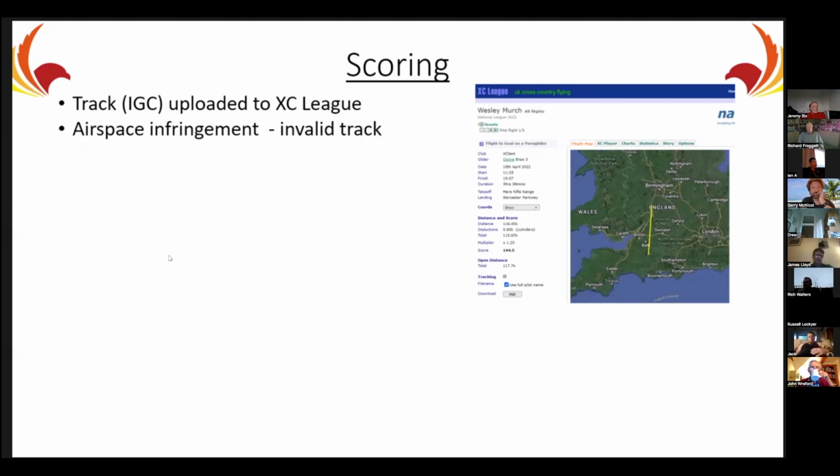So what we tend to do is look at the airspace for the track; we can see that airspace before we fly. We may have to look at that and just do a quick calculation on the day. But yes, it's one of the issues.